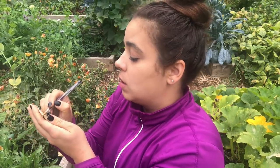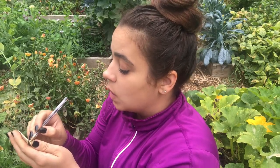I'm going down to write pink calendula on here and I can see out of the corner of my eye, there is a huge tomato that has a huge bite out of it. Not thrilled. You guys sometimes ask me, how do I keep pests out of my garden? I don't. Oh, and one of my yellow squash plants is completely dead.